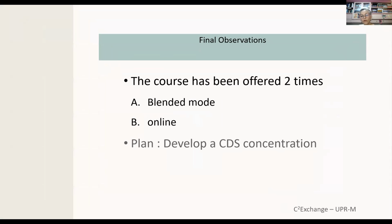So the course has been offered 2 times. The first time in blended mode, the second time in online mode. Each time with an average of 15 students.